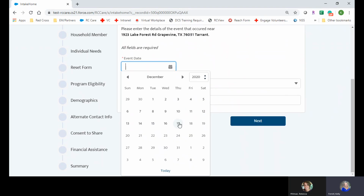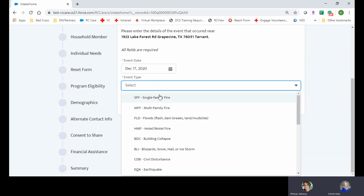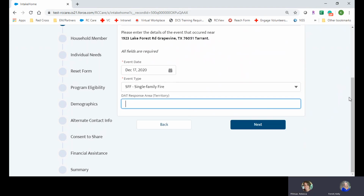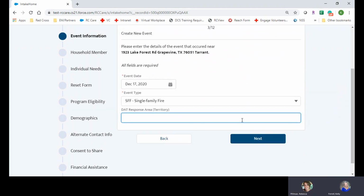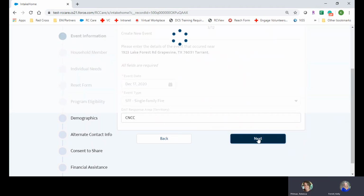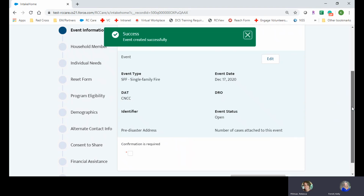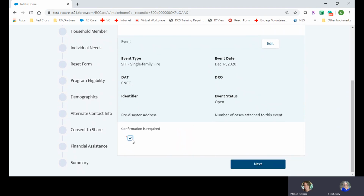So I'm going to select today's date. We're going to say that this was a single family fire. And if your chapter and region are using this territory field, you might enter whatever you all have determined as that territory area. So we have now successfully created the event. We're going to confirm the event.